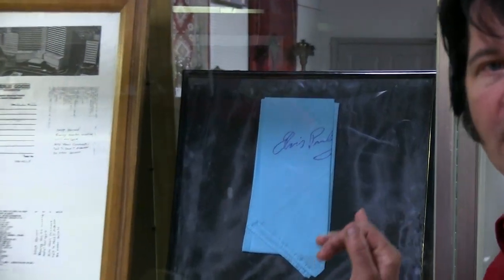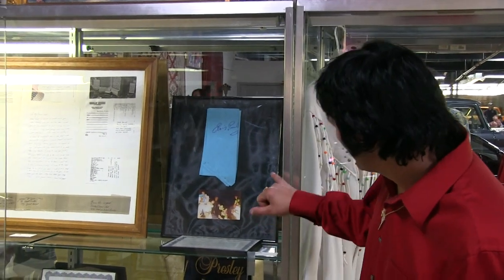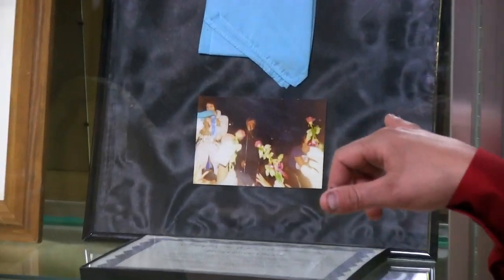We have a blue Elvis scarf here, a signature scarf. What a lot of people don't know is they think they have an Elvis scarf and it's signed by Elvis. This particular scarf is not signed. None of his scarves were. They were always printed, so it's a facsimile signature scarf. And this is from a concert in Freedom Hall, Johnson City, Tennessee in 1976. It also comes with a COA from me and a photograph of Elvis throwing the scarf.